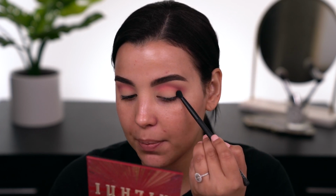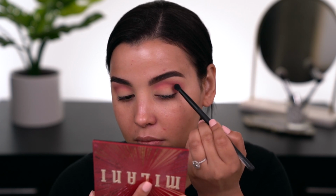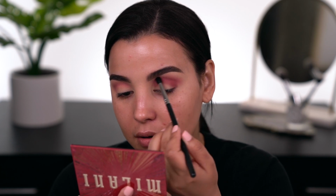The next shade I'm going to take is this one right here. It's called By the Glass. It is a really beautiful kind of plum purple, and I am going to take that more on a concentrated crease brush, and I'm just going to tap it right here on the outer V and also in the crease. Then I'm going to go in with this brush right here and just kind of lightly diffuse out the color.